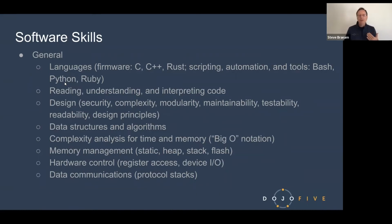And then we have memory management. So you have to understand your different memory areas, your static, heap, stack, and flash memory, and how to make proper use of those in safe ways. And in fact, heap memory in some embedded systems is frowned upon or completely prohibited. And then you have to understand hardware control. So how do you do register access and device I/O? How do you do memory-mapped register control? And then just as with hardware, we have a whole set of data communications software skills, except that now instead of understanding the hardware issues, you're dealing with the protocol stacks. So you might have the whole TCP/IP stack over Ethernet or over Wi-Fi, various BLE stacks, various radio stacks, and things like that.